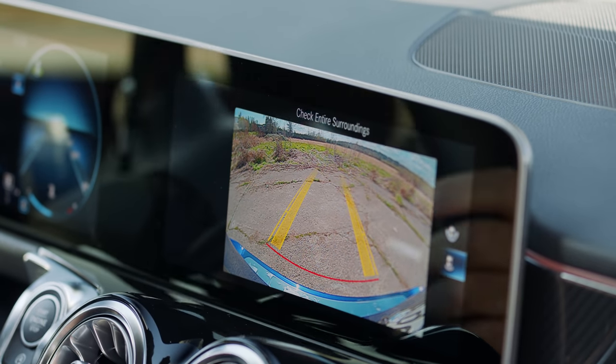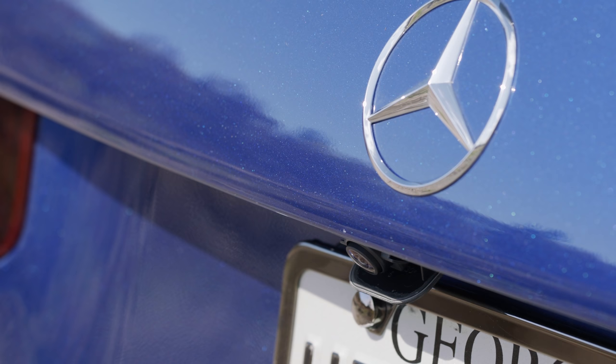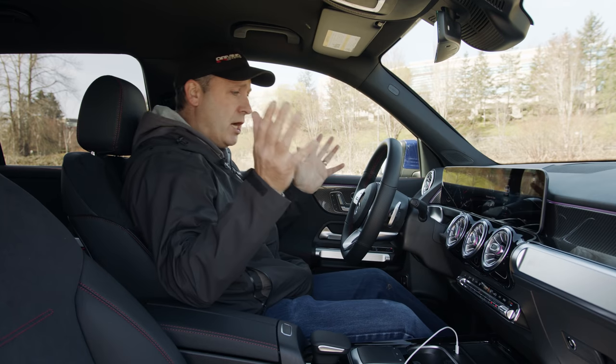The color is nice, resolution's a little bit on the low side. Put it back into park, it folds back up. Now let's talk about this interior.